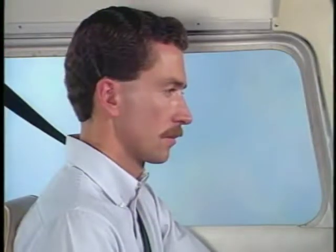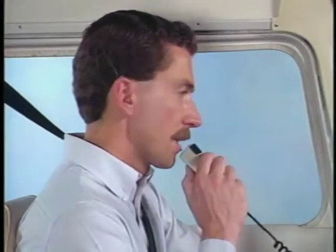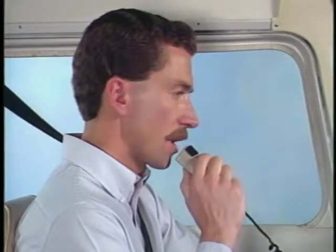Cessna 241, contact Los Angeles Center on 127.1 at Leste intersection. Cessna 241, Los Angeles Center on 127.1 at Leste.